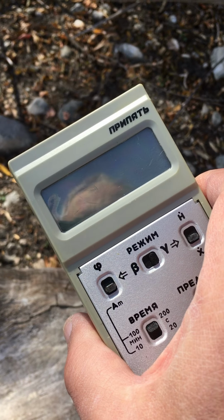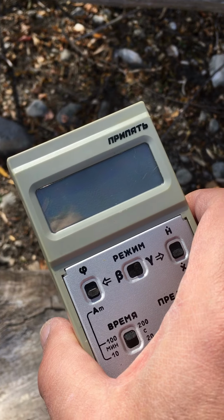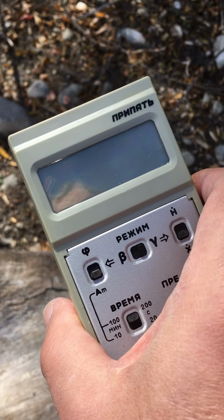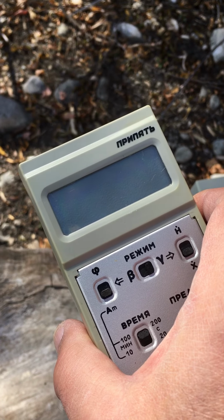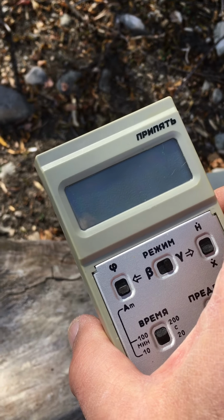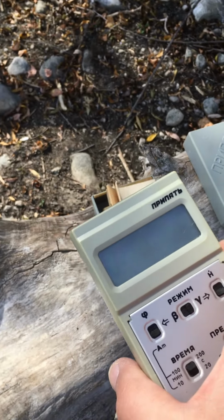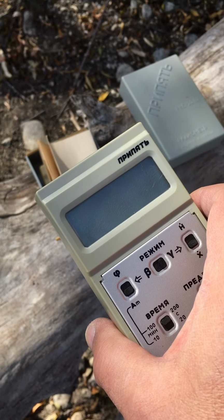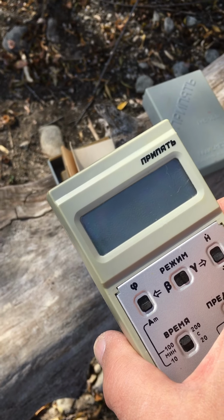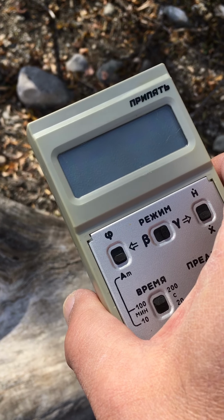Well, first I will be measuring the gamma rays here. A general purpose measurement is to be conducted about 1 meter or 3 feet from the ground in the air, and then I'll measure beta plus gamma rays.